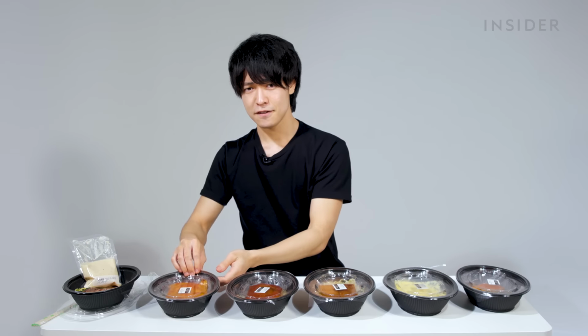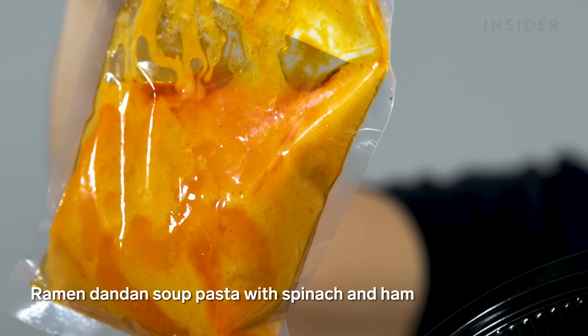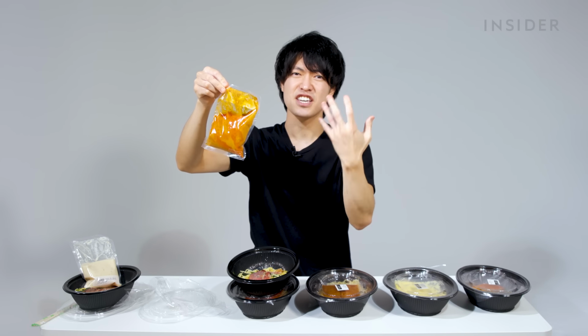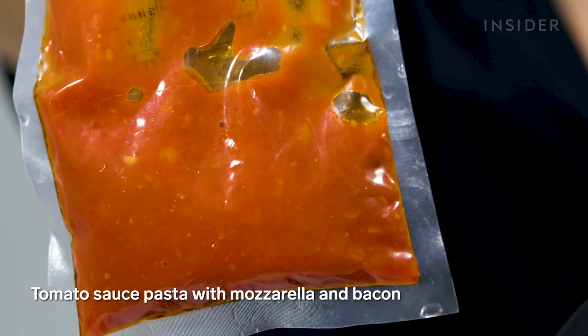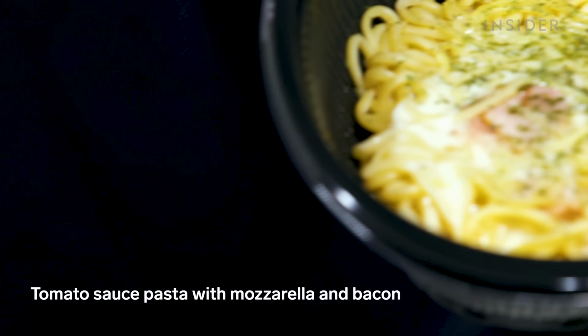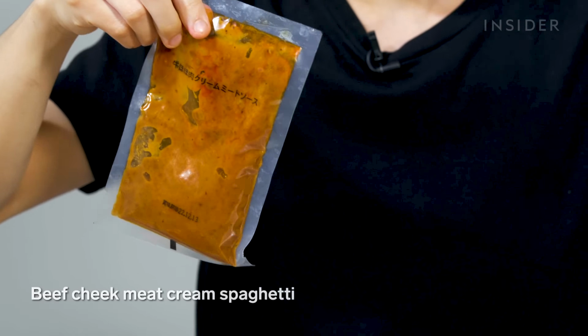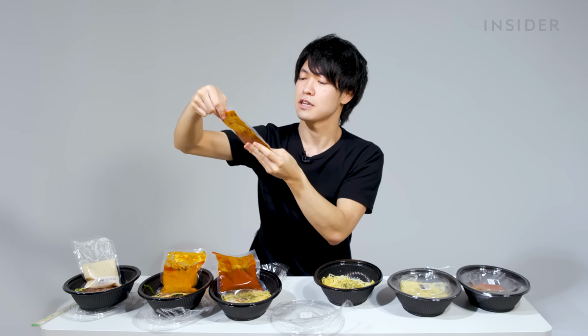And next we have ramen-style tantan soup pasta with spinach and ham. So tantan soup is kind of like a spicy chili flavored soup with miso and pork mince. Tantan soup and tantan ramen are very popular in Japan. Tomato sauce pasta with mozzarella and bacon. All right, next we have beef cheek meat cream spaghetti. Plastic.